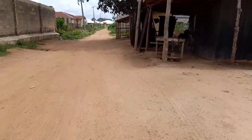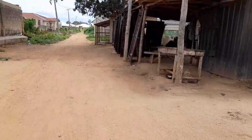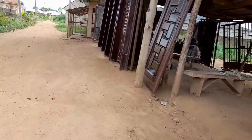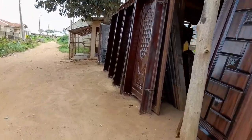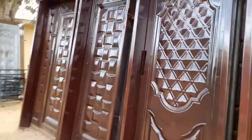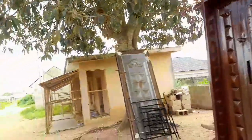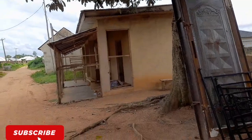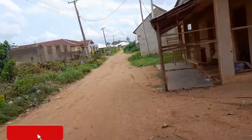Look at this, the street adjacent to the property. That shopping complex, Yalaji shopping complex, this is how it looks. So it's a developing area that even if one moves in, you still get land inside, and things are really working so fast.